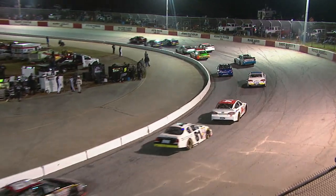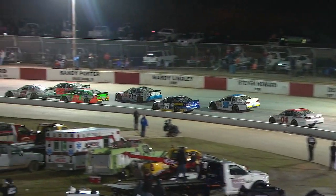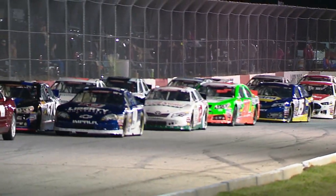I applaud all the other drivers, though. Very easily there could have been more involved. A lot of that brake checking, getting checked up, but everybody kept it going. Haley was running 7th. Beasley was running 9th when that incident occurred. Well, this sets up a green-white-checkered.